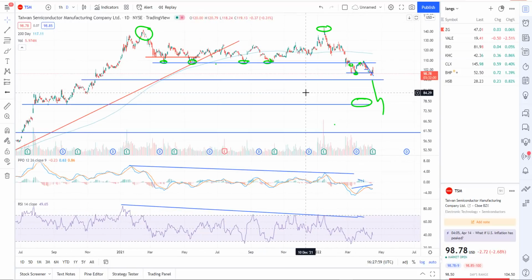So just to wrap everything up, longer term, I still see tech selling off, looking to sell the rips in tech and small caps, looking to buy the dips in gold and gold miners, looking to buy the dips in commodities, commodity-based things. But again, I'm looking to buy the dips there. Those have run pretty good.